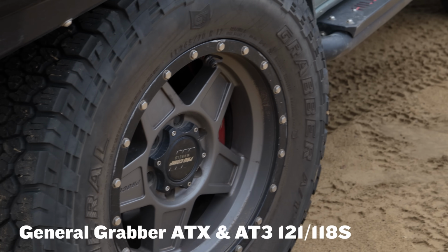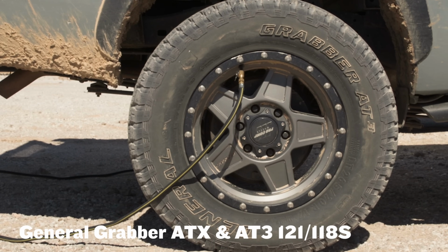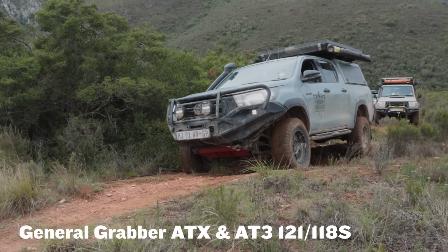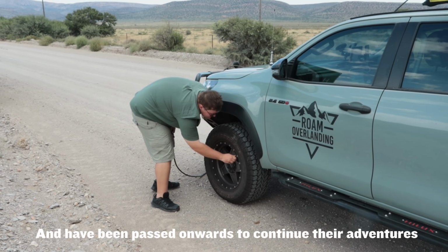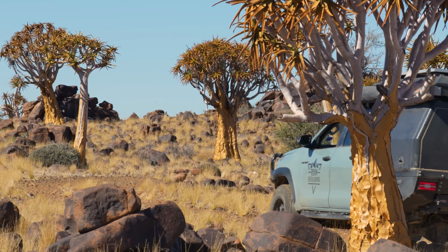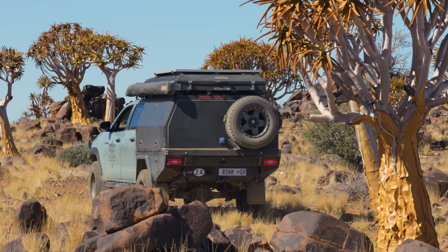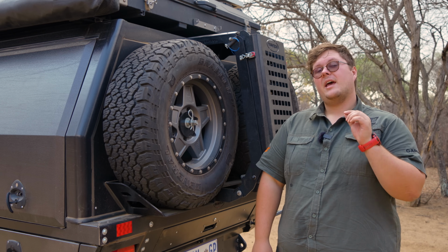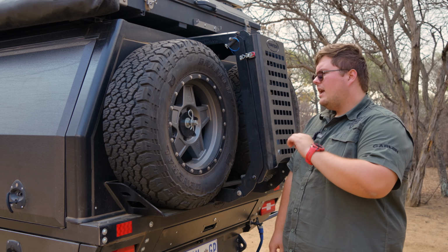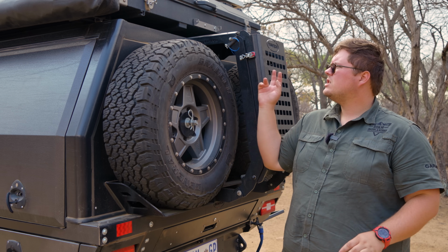So tire-wise, I'm running the General Grabber 80X at the moment. Prior to these, I had the 83s on, and I used those for about 55,000 kilometers, and I went all across the country. I went into Namibia. I had some pretty amazing adventures through some incredibly remote places and never had a day's hassle with them. So they're amazing on-road, off-road, everything. Now I've changed to the 80X.